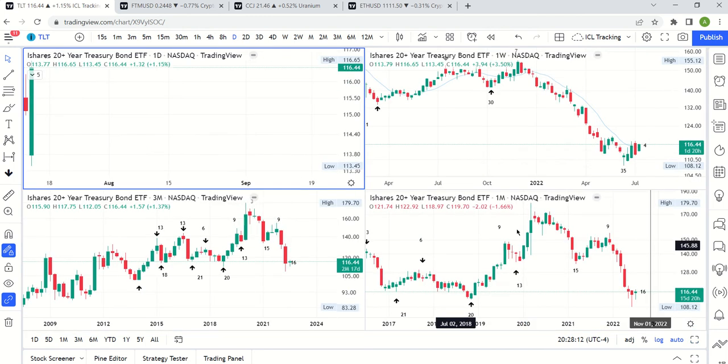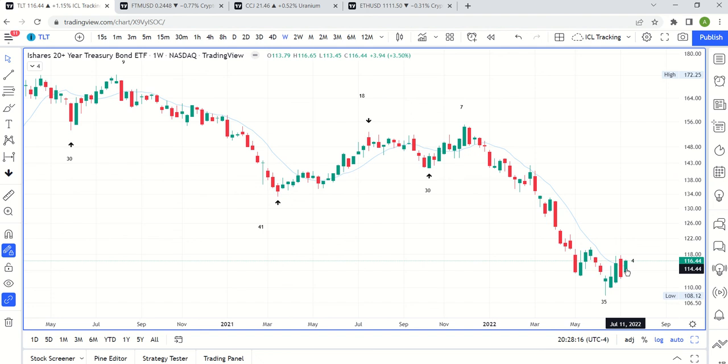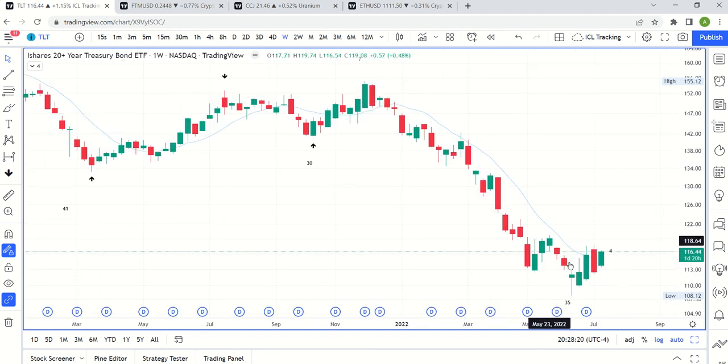If we look at the weekly chart, that puts us on week 4 of this new weekly cycle. We're now above the 10-week moving average. That's what this line is here. This line is always a 10-period moving average. And so you can see we're so far above that. We still have two more trading days to go. But this could get interesting.